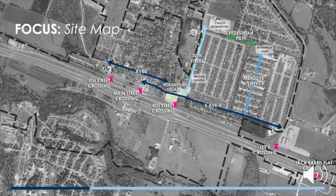This map shows where all of our design interventions are located. We will go into each in more depth throughout the presentation.